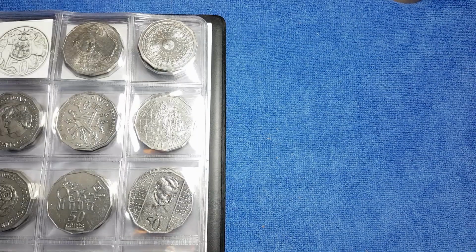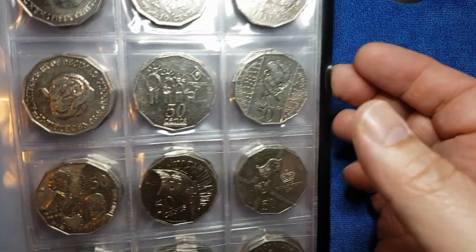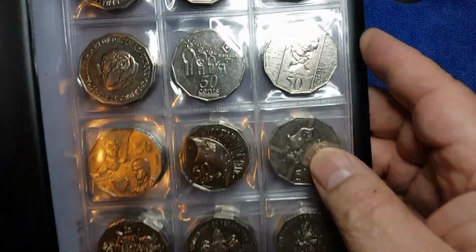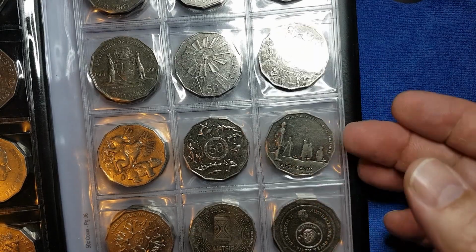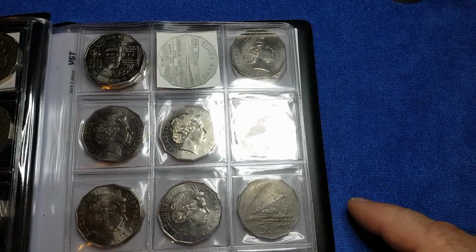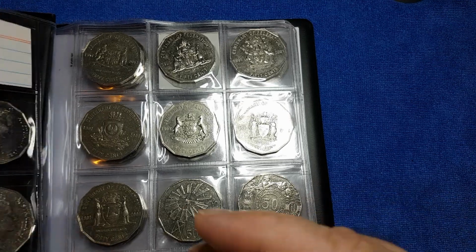Today we're going to be looking through 50-cent pieces again, looking for commemorative coins, rare coins and coins worth more than face value. Again, I've got my 50-cent collection book here, partly filled with the commemorative coins we've found so far. We've only really got one more to go, which is the 2019 Indigenous Languages coin. Struggling to find any of those in the wild here in Melbourne, Australia.